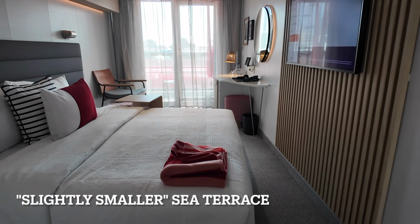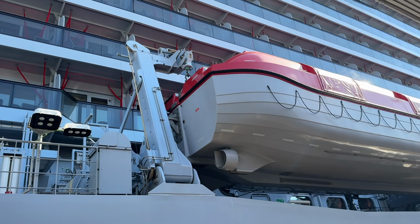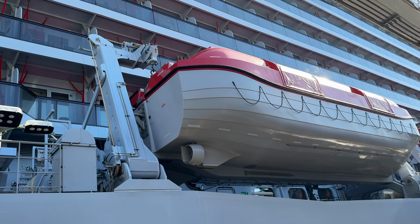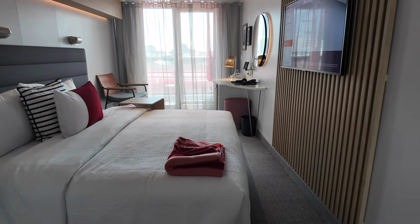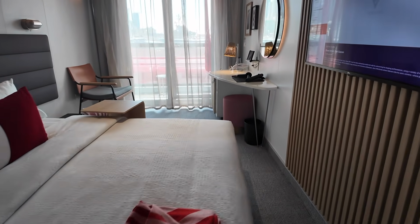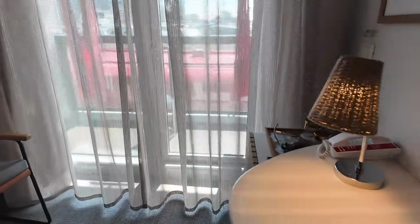Not much has changed with the cabins outside of this additional room type, which is known as the slightly smaller sea terrace. This was created as a result of the shape changes that had to be done in order for this ship to fit through the Panama Canal. Now the lifeboats are in a little bit more, so it gives you more of a different type of obstructed view than what the limited view sea terrace was.